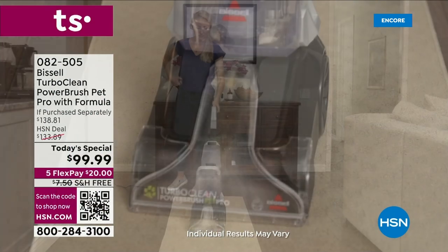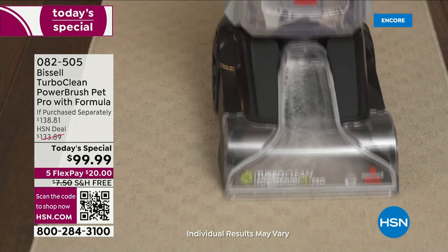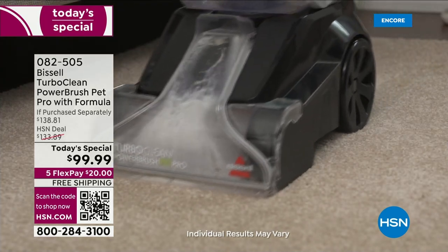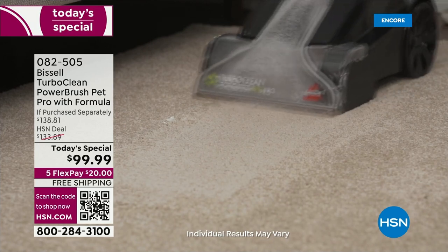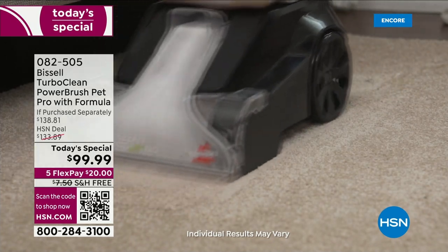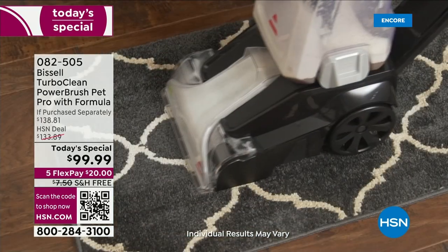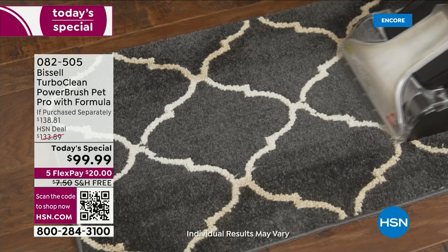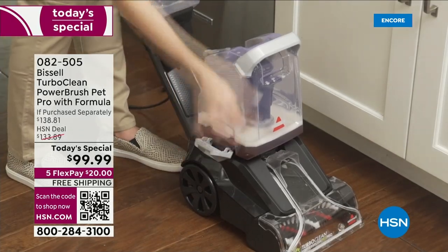When there's a company that's been around since 1876, you know they do things right. This is the Bissell Turbo Clean Power Brush Pet Pro with formula. It is the most popular deep cleaner that they have. And for the very first time here at HSN, in the nearly 50 years we've been around, we have never offered a full-size Bissell carpet cleaner for $99.99. We've never done it for under $100.